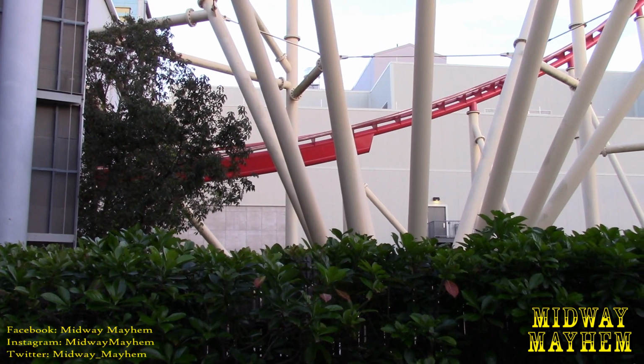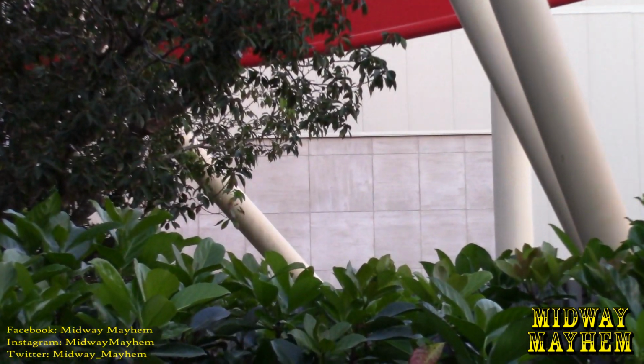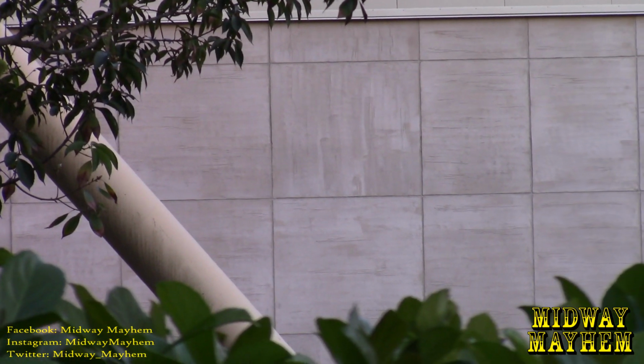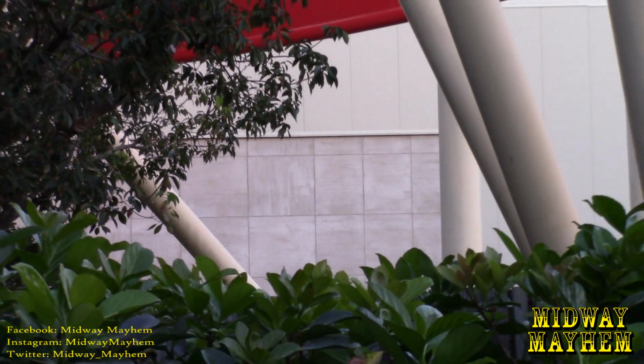Time now to take a look at the backside of Jimmy Fallon's ride building. And check this out. Looks like we are all done with that patchwork. Scaffolding is all gone. So finally, all done.